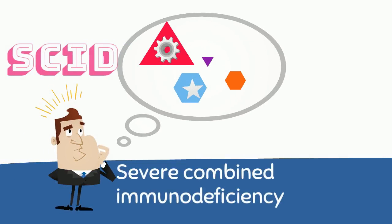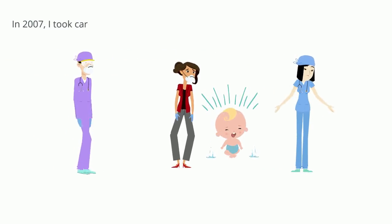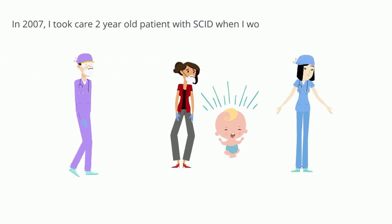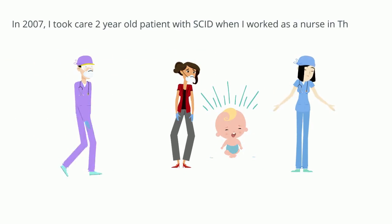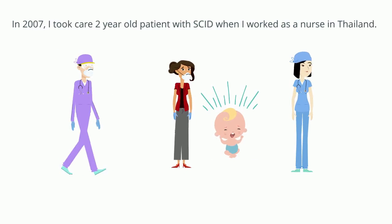SCID, severe combined immunodeficiency. In 2007, I took care of a 2-year-old patient with SCID when I worked as a nurse in Thailand.